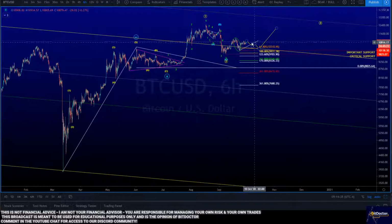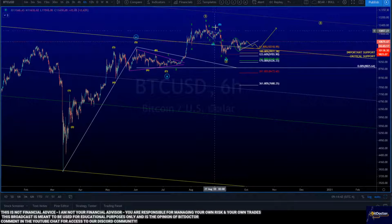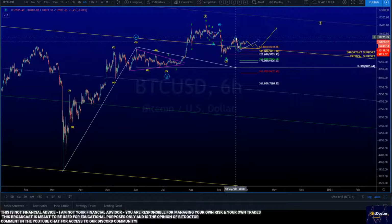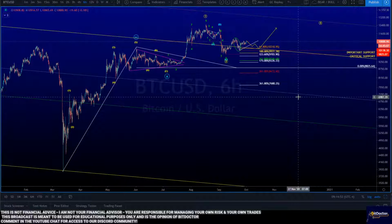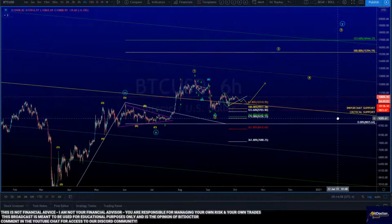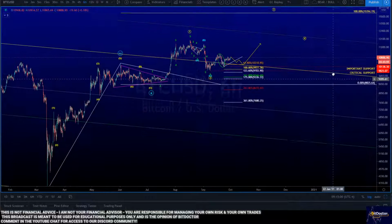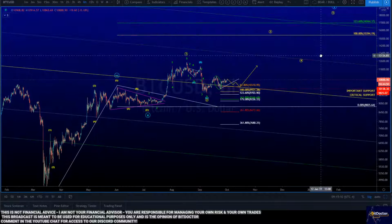I can see this happening, but the alternative count would be that we've got a 1, 2, 1, 2, which means we've got a lot further down to go, right? Potentially all the way back down to like 64, 65. I think my bias right now is that we break up, not break down. But I'll trade it as it sits. I flip my bias a couple times a day, and I'm okay with that. So my main count has us going up to 15 to 17K.